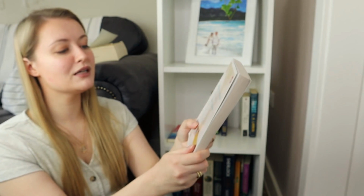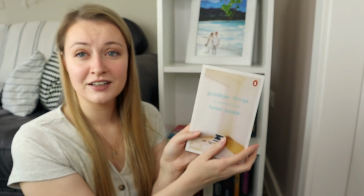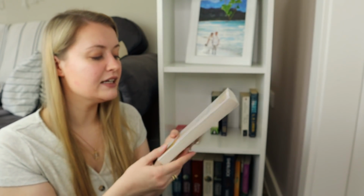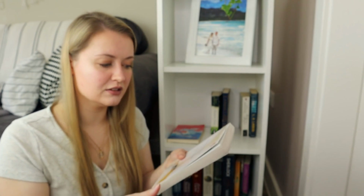Goodbye, Things. My first minimalism book, perfect for beginners of minimalism. Not in the sense of the complexity, just if you're starting your journey, really good book to have an understanding about why we have things and why we keep things and our decision making in decluttering.